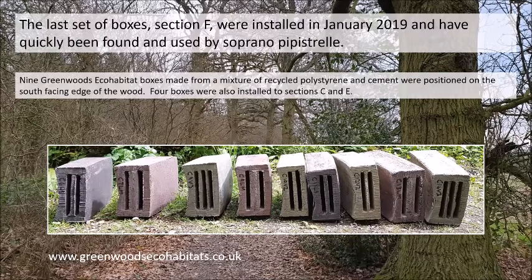These are Greenwood Eco Habitat boxes. I was going to put Schwegler ones up, but those of you that are ecological consultants know that Schwegler boxes are incredibly hard to get hold of. And I'm glad I got these because they're brilliant. They're made from recycled polystyrene and cement, so 80% recycled polystyrene and 20% cement. They look like breeze blocks.